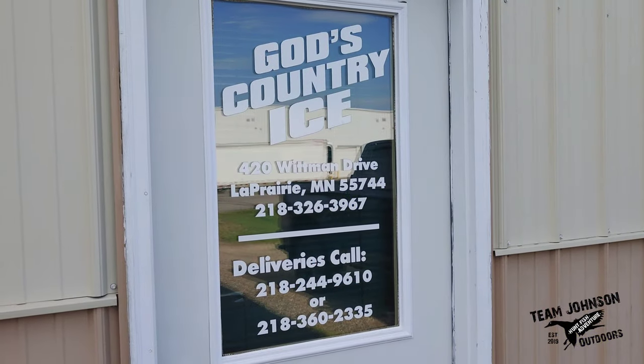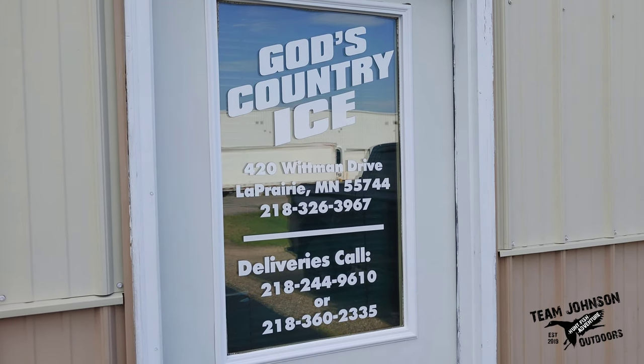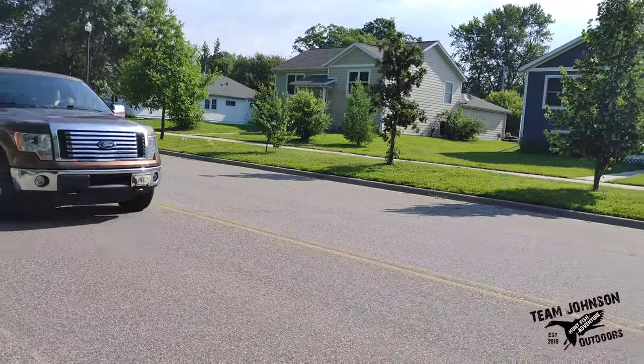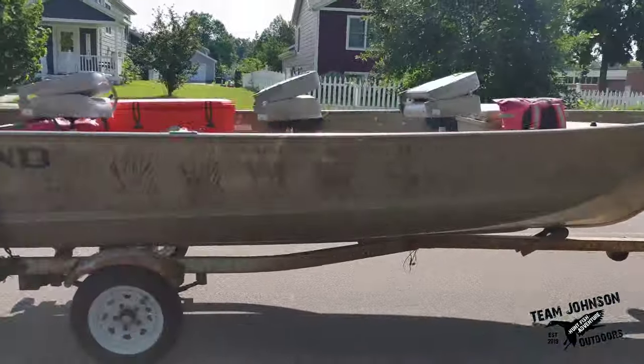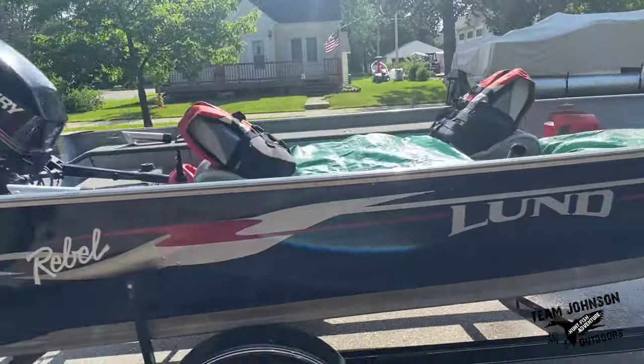One last stop here at God's Country Ice to get a bunch of ice for our coolers to keep our stuff cold over the next few days. Now that all that stuff is taken care of, it's time to get going. So let's hit the road.